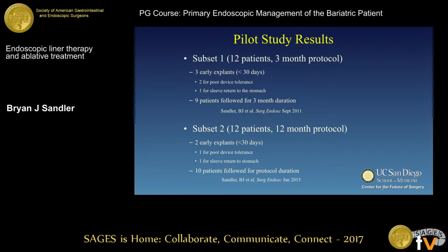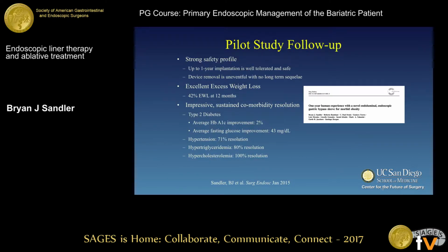The pilot study results were published in 2011 and 2015, and these showed durable safety and up to 1 year of implantation, with 42% excess weight loss at 12 months.